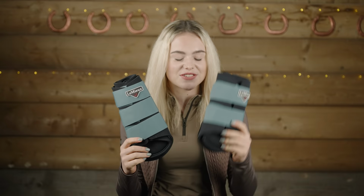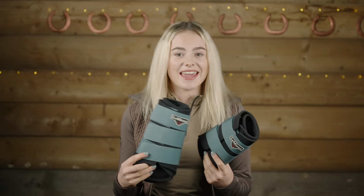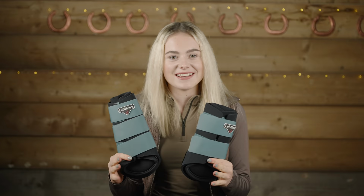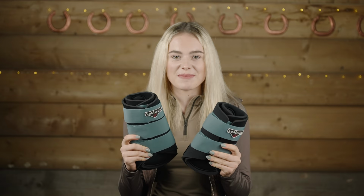So I've got the front ones here and the back ones. So my young horse, Joey, I ride him. Every time I ride him, I wear boots with him because he is very accident prone. I don't know how, but he ends up cutting himself, knocking his legs together. He's still a baby, so he's a little bit like Bambi on ice at times. So I think the full outfit all together with the matching boots, he is just gonna look so cute.